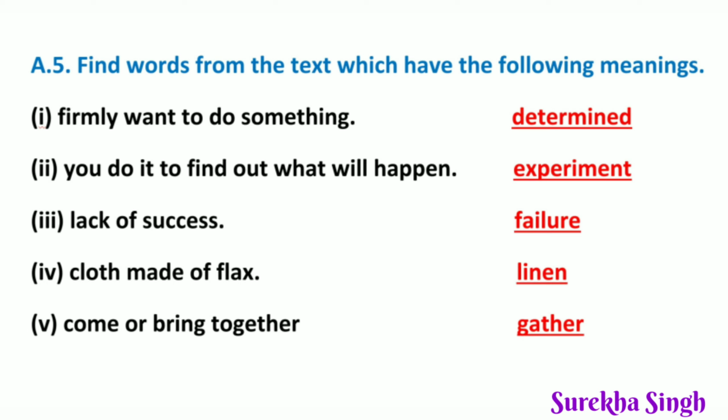A5. Find words from the text which have the following meanings. In this question, we have to find the words from the chapter which have the given meanings. 1. Firmly want to do something. It means determined. 2. You do it to find out what will happen. Experiment. 3. Lack of success. Failure. 4. Cloth made of flax, linen. 5. Come or bring together. Gather. So these are the words.